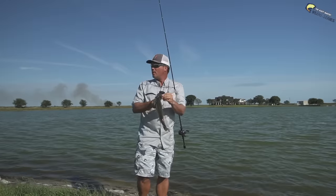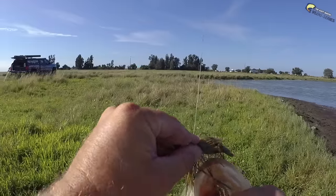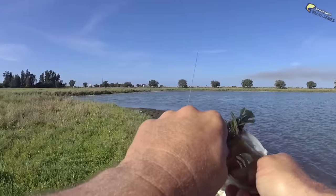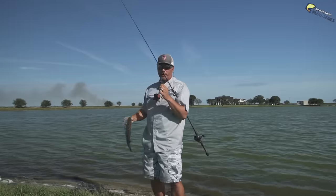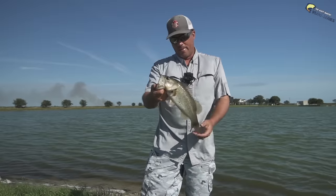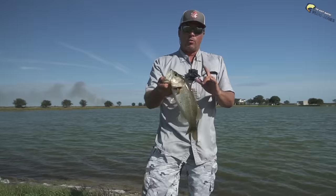Chatterbait. Now, where did that bite come from? That bite actually came from the shallow part of this little point. There's a little point right there. So that fish came on that. Not a bad one.